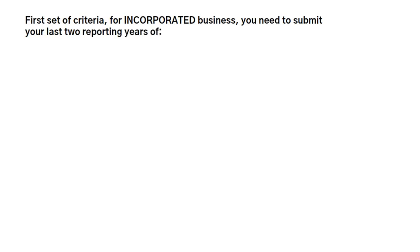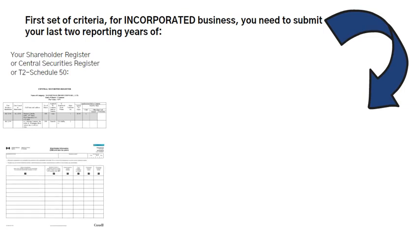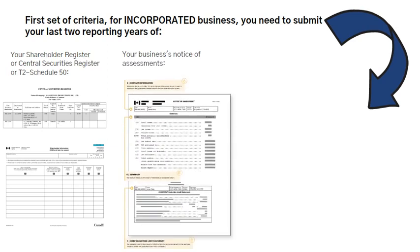And for incorporated businesses, we ask that you provide your shareholder register, Central Securities Register, or your T2 Schedule 50 to help us determine your ownership. Also, we ask that you provide your business's notices of assessment and the first section of your T2 business income tax return.